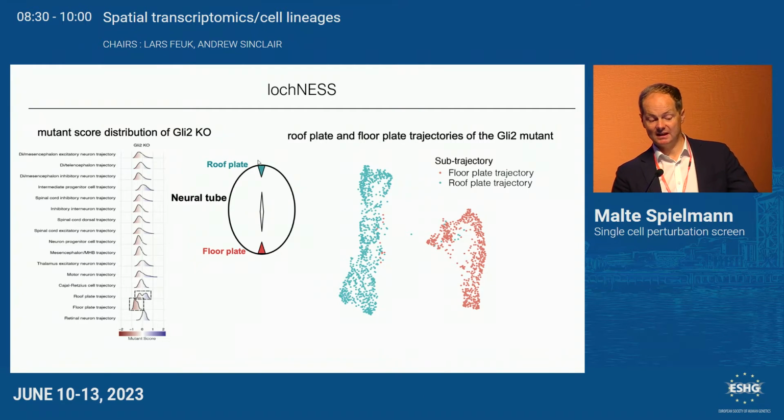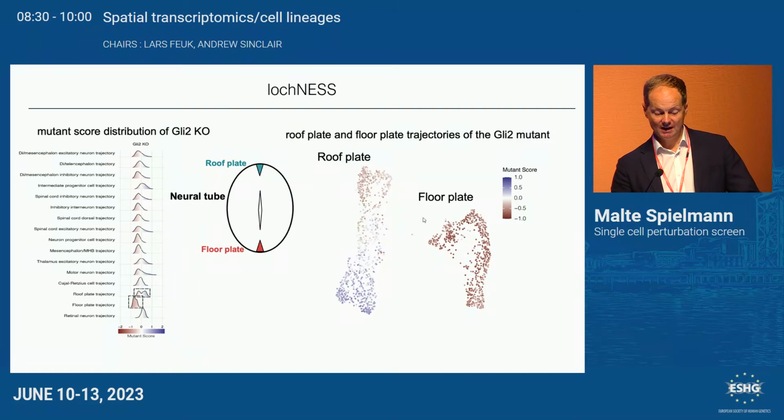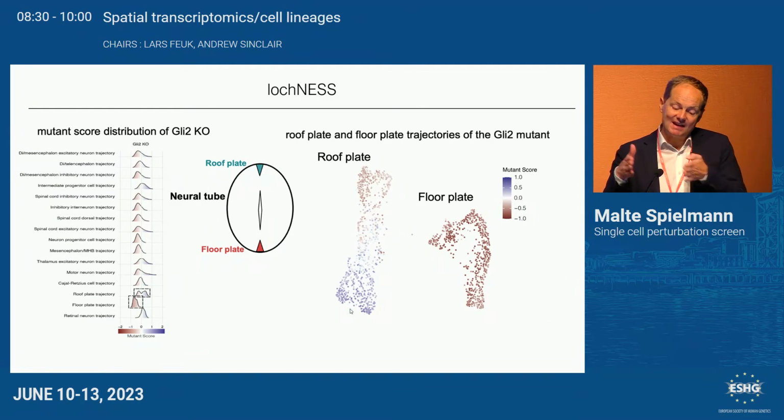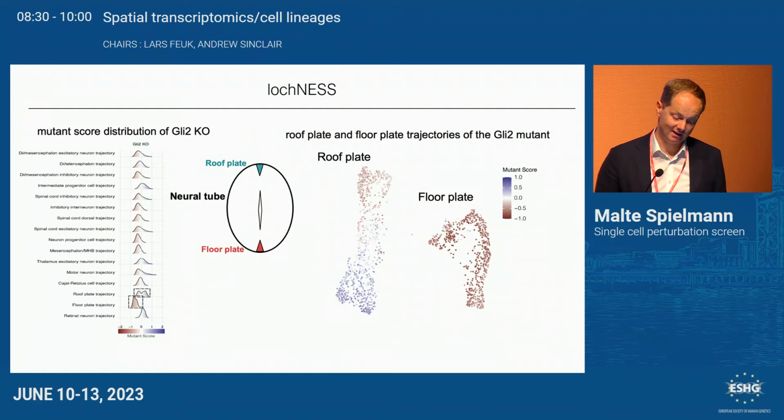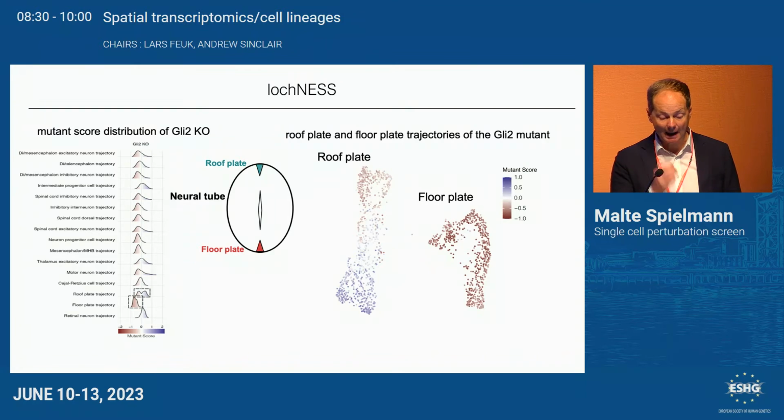What are the roof plate and the floor plate? This is basically part of the neural tube and is extremely important for neural patterning. So now you can tell the computer, zoom in and show me all the roof plate cells and the floor plate cells. And this is what you're seeing here. And then you can run the mutant score and it tells you that there's actually a bit of loss down here and a bit of loss down here and a big gain in the roof plate. So basically diving in further. And the reviewers obviously made us validate this, and we did, so we're very happy that this is a real finding.